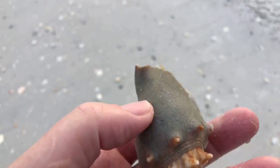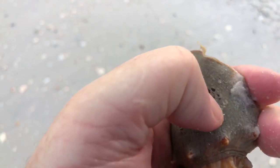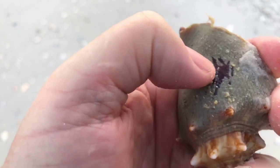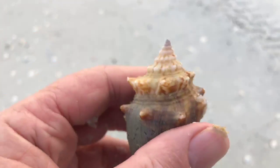Florida fighting conch. See, they can be cleaned up. Scrub them. Take a brush to them, get that algae off them. They're beautiful shells. That's a nice one.